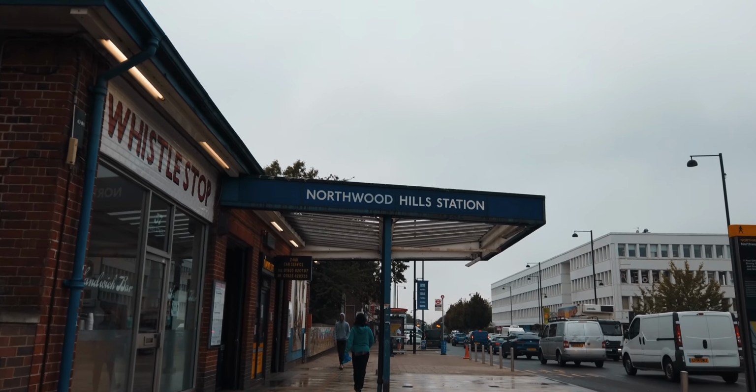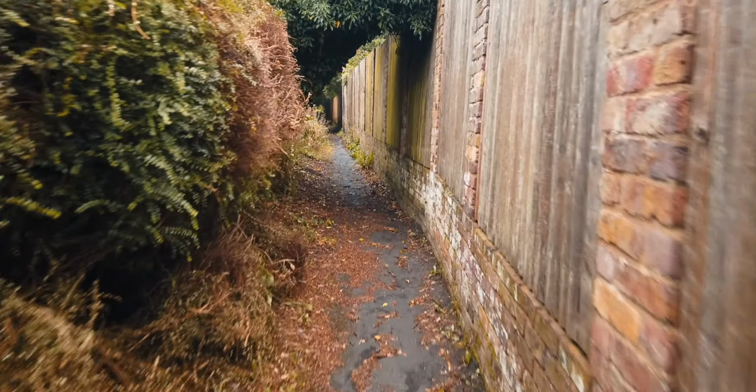Alright, so here we are, Northwood Hills, 8.31 kilometres so far. And we've still got 22 kilometres. This is going to take me forever. Alright, next station. I'm kind of on the struggle bus in a minute.